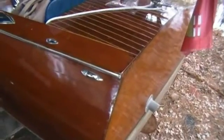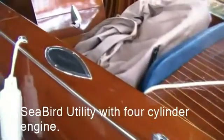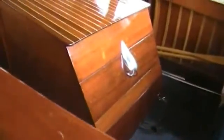Beside our triple cockpit Seabird is another Seabird, utility vessel this time. Looks like it's powered by a 4-cylinder Buchanan, judging by the size of the engine box, and the fact that Seabirds often use Buchanan engines. Spacious, practical boat. Ideal for Muskoka waters.